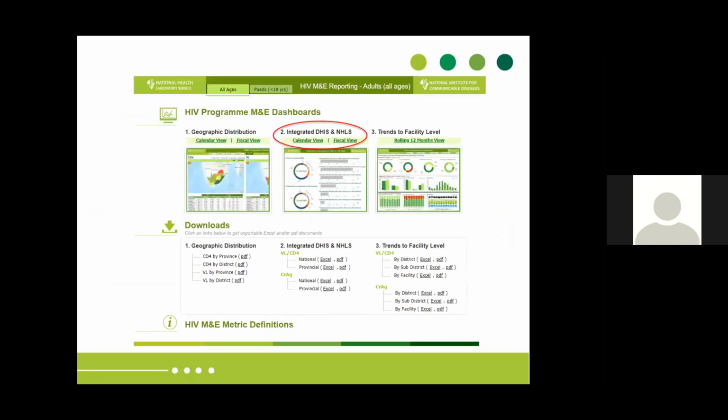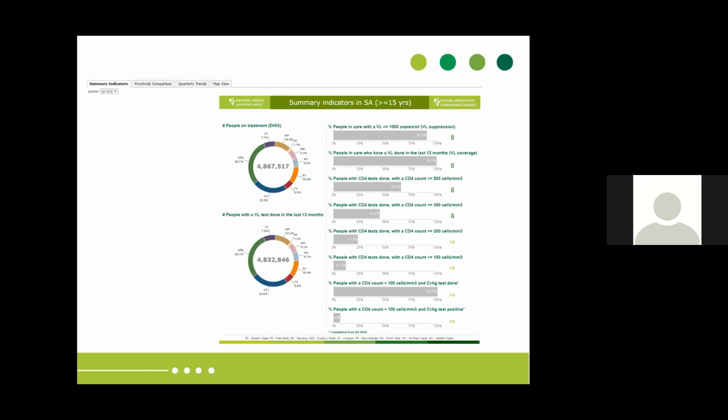In terms of the integrated DHIS versus NHLS view, this can be used to see the difference between DHIS data and NHLS data. With regards to laboratory data, obviously we believe that the laboratory has more accurate data. The DHIS data is collected at facility level by healthcare workers, but we can obviously identify gaps where the DHIS is lacking and have improvement within the data capturing of these. And then you've got various indicators on the right-hand side, and you can see that the NHLS data is very comparable to the DHIS data, and you can see this at national level, provincial level. You can also view it at quarterly level. So essentially, this was data for patients more than or equal to 15 years of age, and we have, according to DHIS, 4.86 million, and according to NHLS, 4.83.